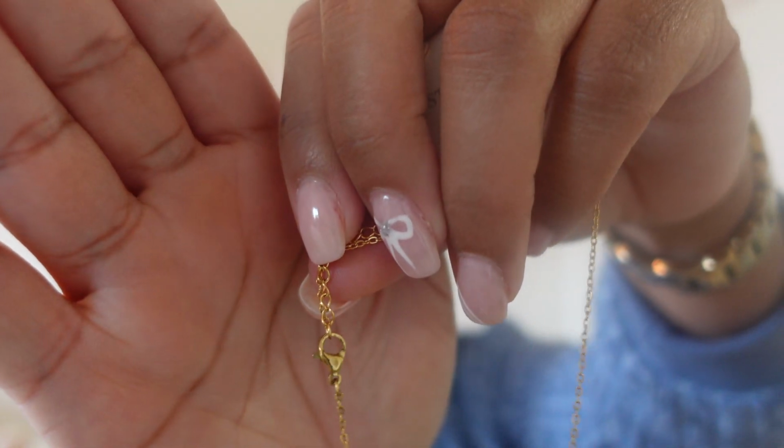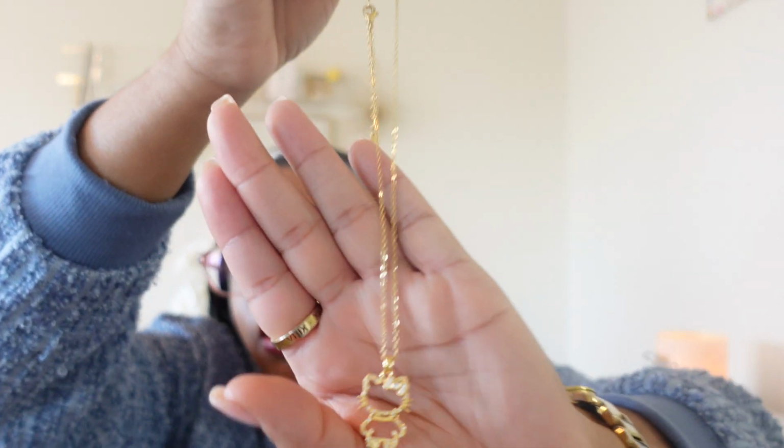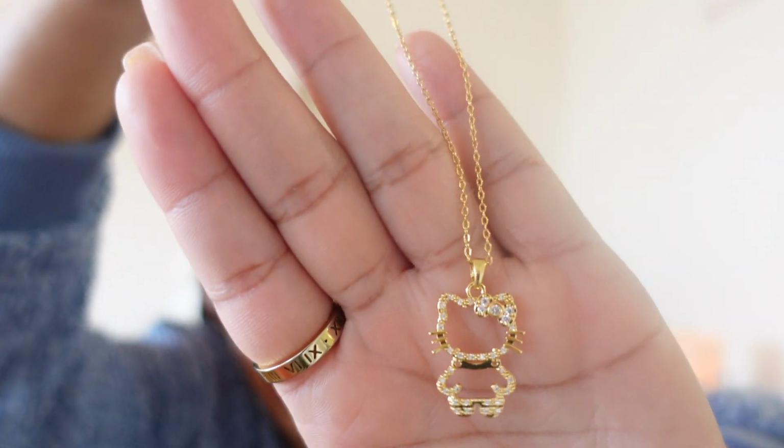She's too cute. And then the clasp looks as so. This is just too cute. I haven't really looked at it like that. Too cute. This in real gold, 10 out of 10, highly recommend. Okay, how adorbs.